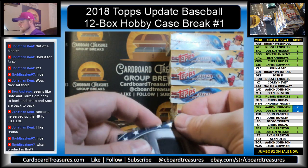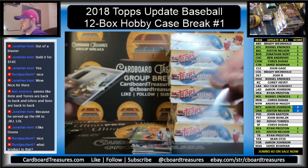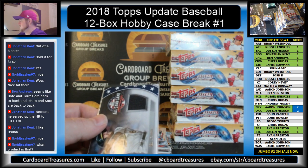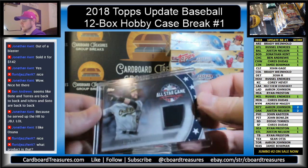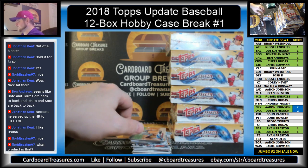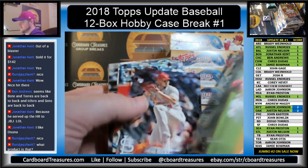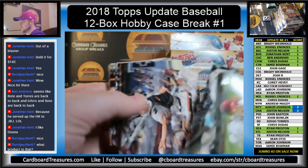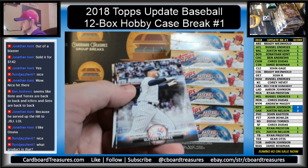Justin. Let's go with the regular sleeve on that. There you go, A's. I'm ready for some ink, guys. Seen some cool stuff in this, though. I know this isn't all about the autos or anything. Hannes Wagner. Gleyber Torres, rookie salute.